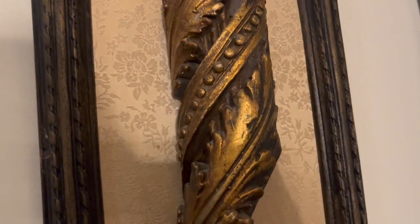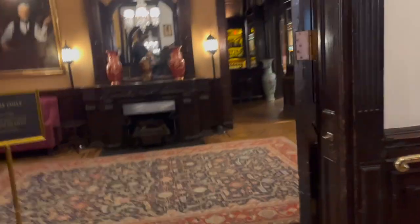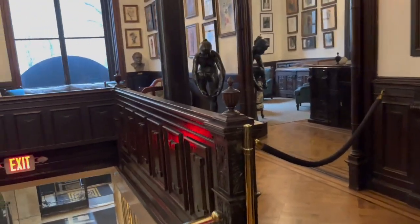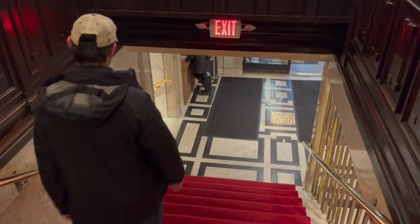Interesting. Probably something from like a stairwell. Ooh. The cord is down. Why can't I go in there? Dress code. Oh, well, I'm not really dressed up. Plus, like I said, it's only for members. Oh, we are not allowed.